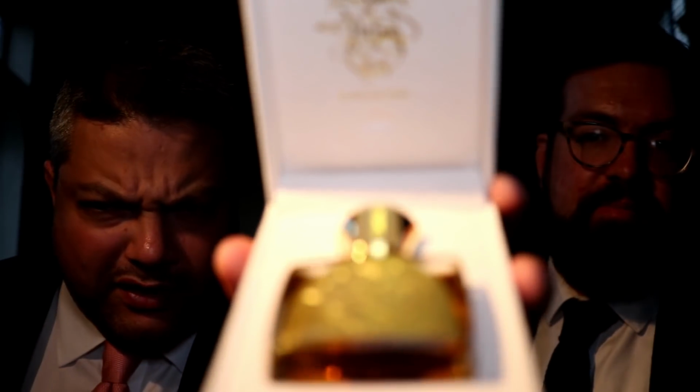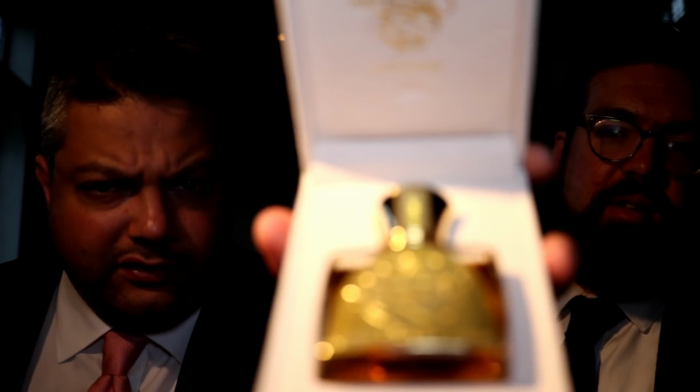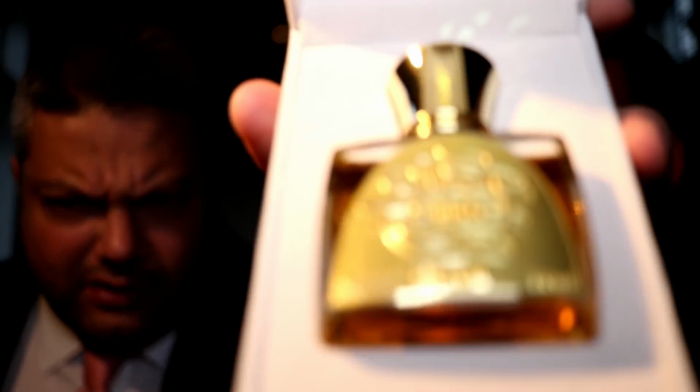I don't know if that's focusing because I'm not wearing my glasses or my lenses. Yeah. Sorry, I've got a new camera lens and this is early days yet. There we go. You get the impression. Yeah. It's very beautiful. It's in its own little sort of felt case.